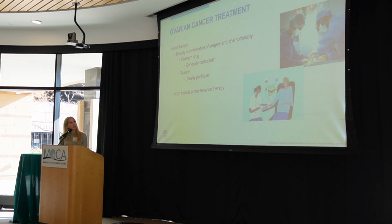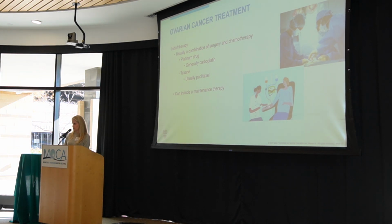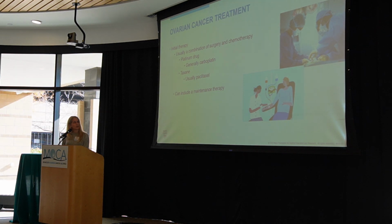But in general, it's a combination of surgery and chemotherapy. So we need to work very closely with our surgical colleagues, and it's really a multidisciplinary approach. When we think about the chemotherapy part, it's usually a combination of a platinum drug, usually carboplatin, and then a taxane, usually paclitaxel. Some of you may have had allergic reactions, unfortunately, and Sherry rushes in and saves the day. There are other approaches we can use, but it's usually carboplatin and paclitaxel, and then either surgery at diagnosis, or maybe after a couple cycles of treatment when we can get the tumor to shrink and make that surgery a little bit easier.